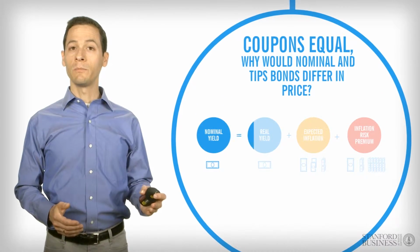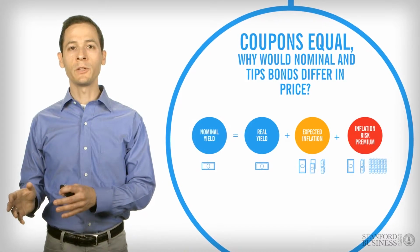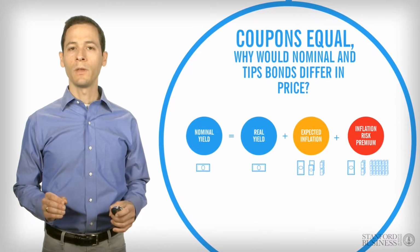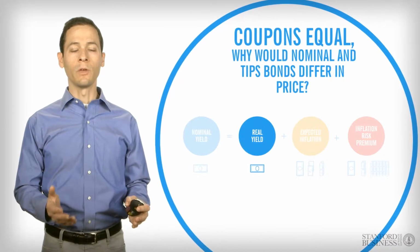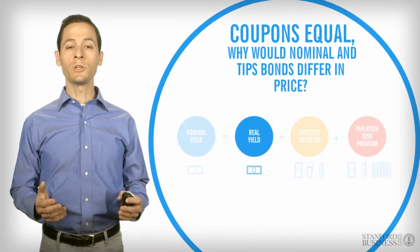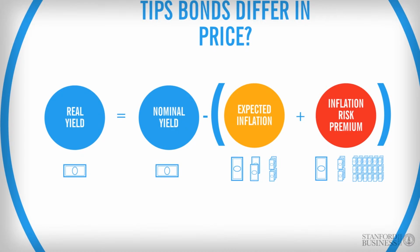Recall again the relationship. The nominal yield equals the real yield plus expected inflation plus the inflation risk premium. The TIPS bonds are quoted at the real yield. They are expected to deliver the real yield plus expected inflation. Another way to rearrange this equation is the real yield equals the nominal yield minus the sum of expected inflation and the inflation risk premium. So the yield on TIPS, the real yield, will be the nominal yield minus expected inflation and an inflation risk premium.